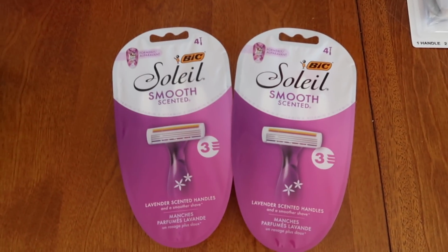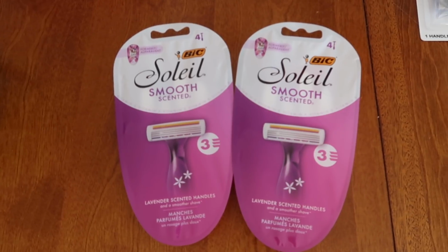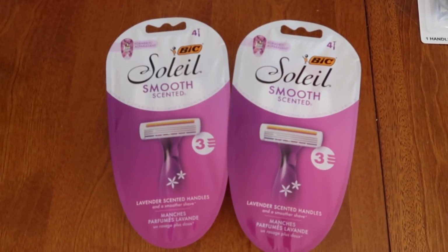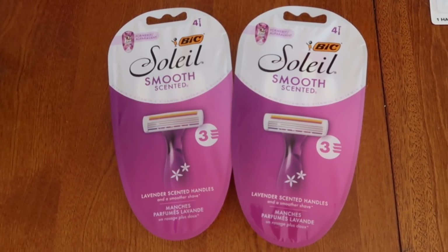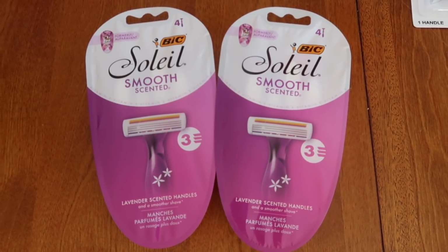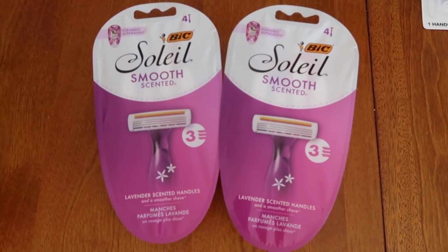So I finally was able to find 2 of these Bic Soleil. I was at a store that actually had them. So I'm thinking stores that are not tiny. If you live in a small town, they might be completely getting rid of the Bic line, because I've noticed that at a couple pharmacies around here. But in this larger city, I was able to track down 2 of them. So they are $5.99 a piece. So for 2 of them, that's $11.98.